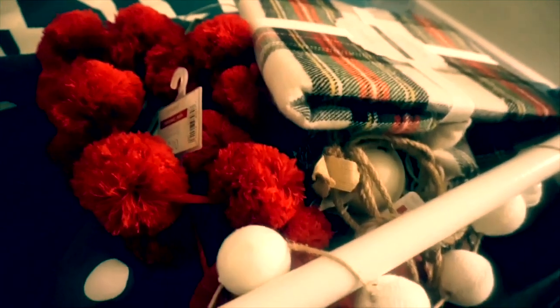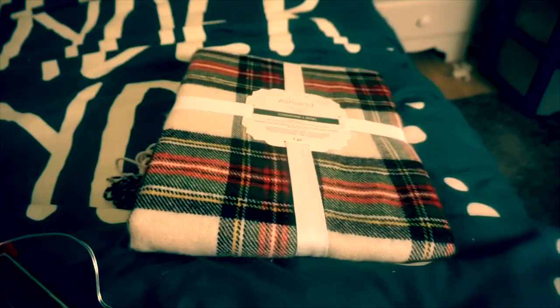So I am back from my shopping trip. I couldn't resist. I have a million and one blankets, but I had to get this one. It was super cute. The pom-poms, couldn't resist those. Gonna put those in my new room. I don't know if I told you guys, but I'm moving. So I'm gonna put those in my Christmas room when I start decorating.